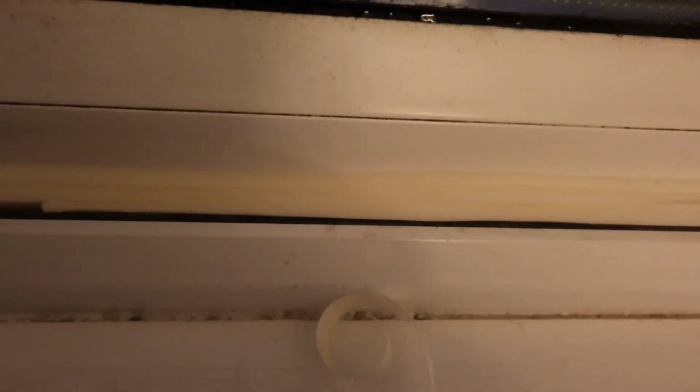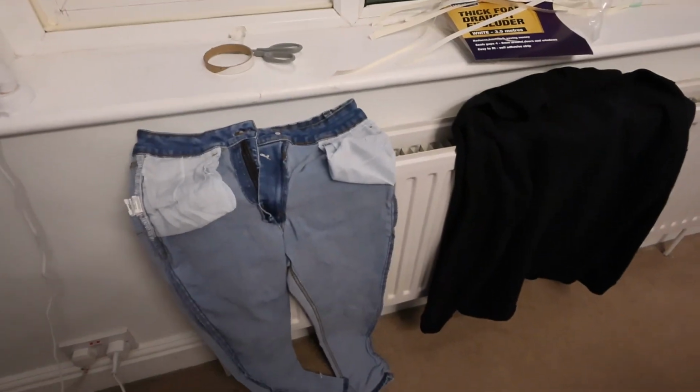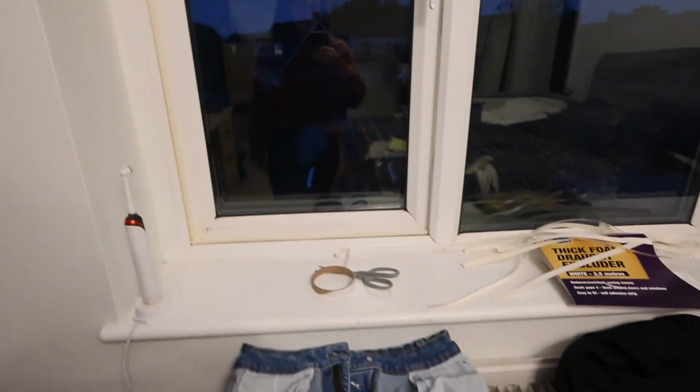So as you can see, the gap's nice and sealed all the way round. I'd say it doesn't look very pretty, but the important thing is that it does the job at the moment before this gets replaced. So all this heat from this radiator should not be escaping straight out the window now, so that's great.